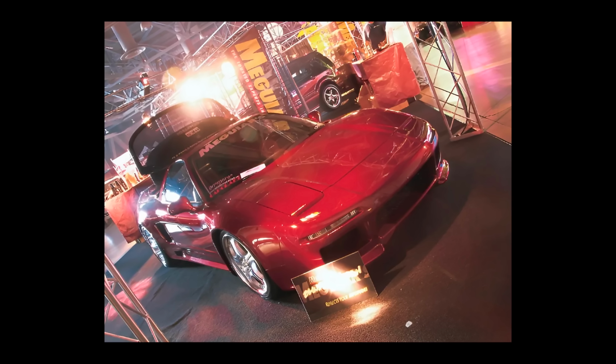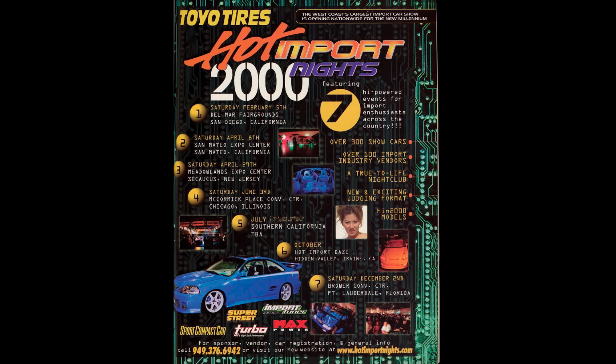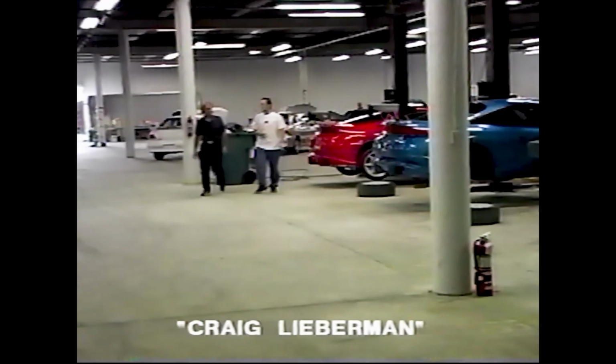In fact, that maroon NSX belonged to R.J. De Vera. I explained to John at the end of the event that if we had gone to an import car show, we could have found every car that we needed for the whole film, but we were out of time now. The whole production crew moved to Miami 2 weeks later.